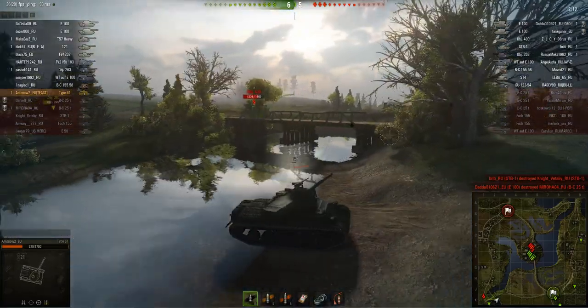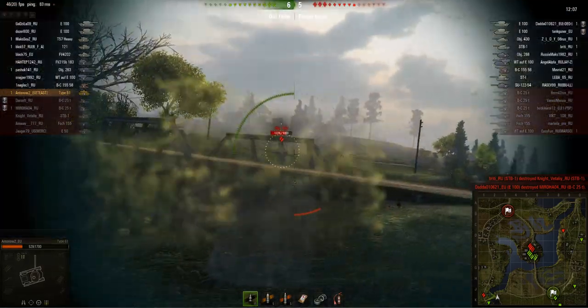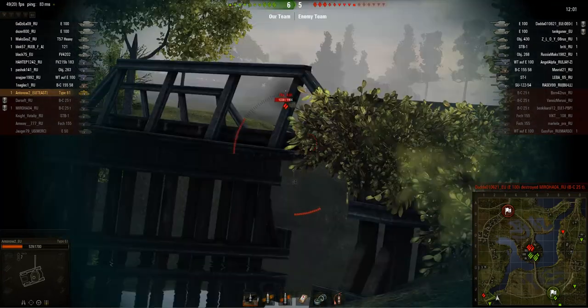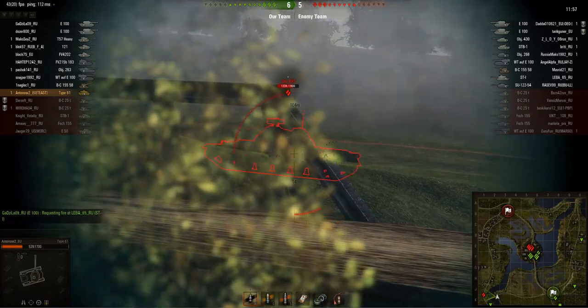However, I have to be very careful because he can get two shots into me and then I'm dead. And he's got a really mean rate of fire. So, let's see, can we hit him? No, he gets into cover just before I can pull the trigger. So we pop back up. Now he's realized I'm there.